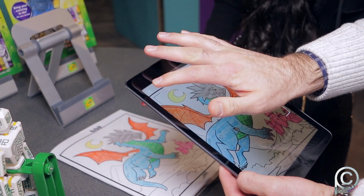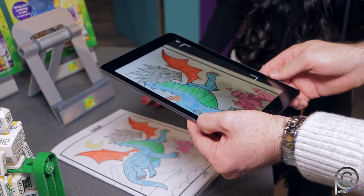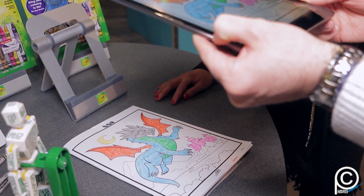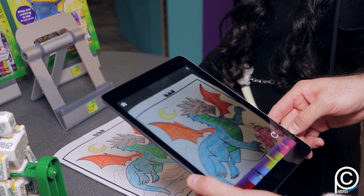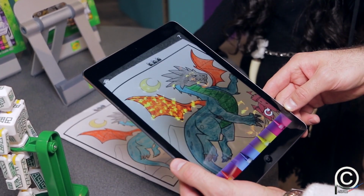So there's numerous ways for kids to interact with the page. There's also one special effect crayon per page with Color Alive, with the action coloring pages. And if kids want to see the special coloring effect, all they have to do is scan the page as well and switch over to special effects mode. And in that mode, kids can see their color come to life using the special effects crayons.